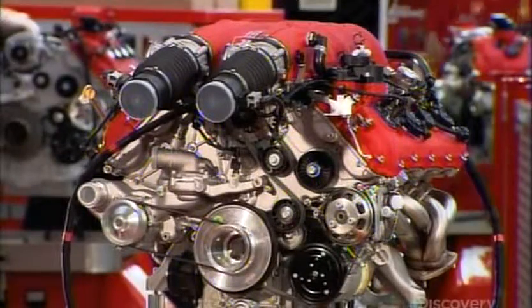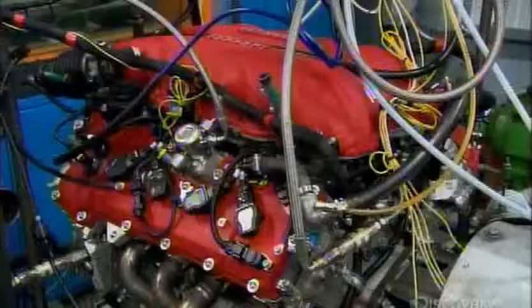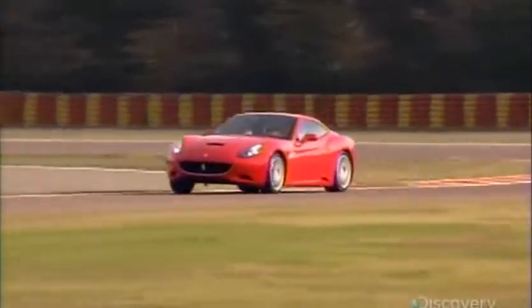They hook up the finished engine to a machine called a dynamometer, which measures every aspect of engine performance down to the smallest detail. And now for the ultimate test, the road test.